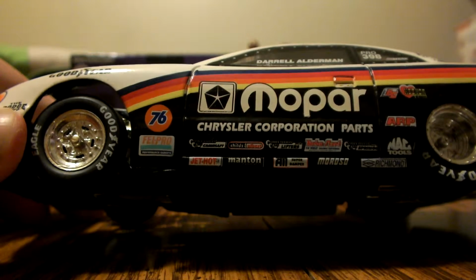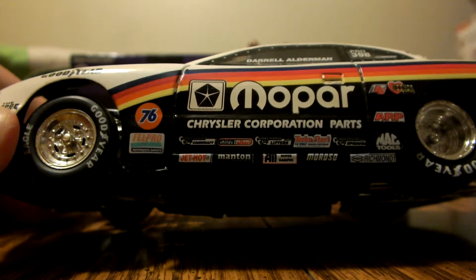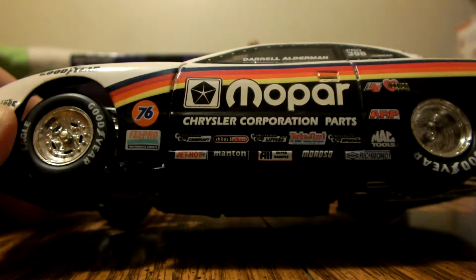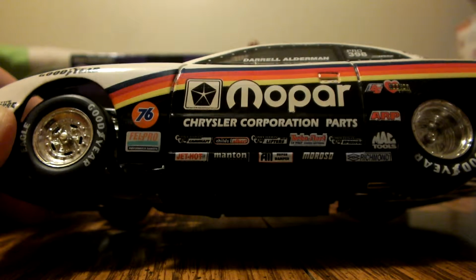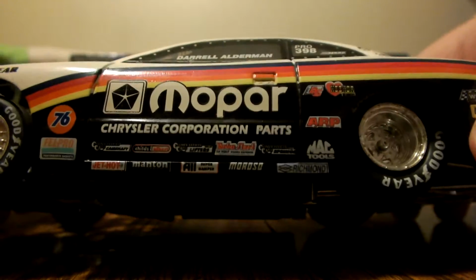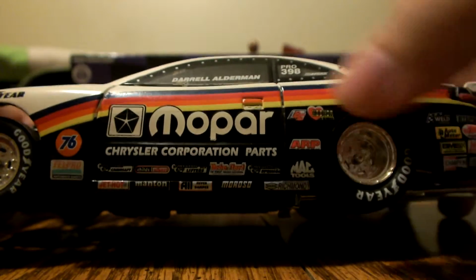We have Competition Cam camshafts. We have Childs and Albert Competition Cam lifters. A&M Super Damper, Manton Jet Hot Turbo Start 16-volt racing batteries, Moroso Competition Cam springs, Richmond Mac Tools, and ARP. Up above ARP, we have what I believe to be hooker headers. I could be wrong, but I believe that's what that is. Got the door handle there.